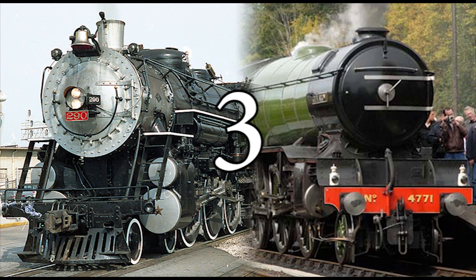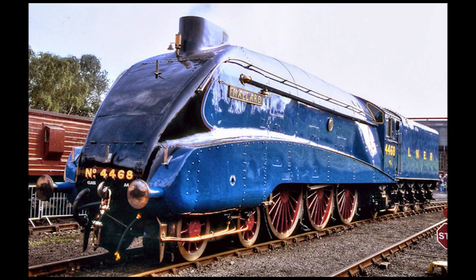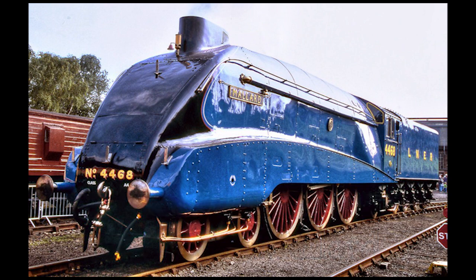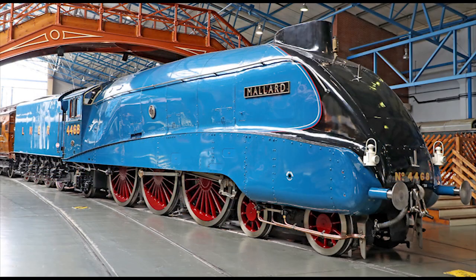Number 3. London and Northeastern Railway No. 4468, Mallard. Kicking off the top 3 spots on my list is undoubtedly one of the most famous and fastest steam locomotives ever built, the London and Northeastern Railway's Class A4 Streamlined 462 Pacific No. 4468, better known as the Mallard.